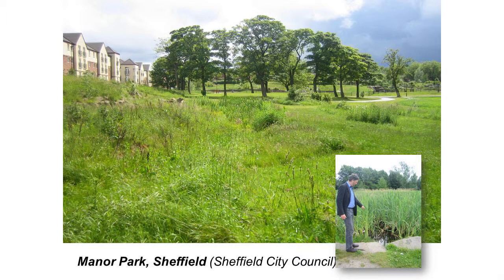It's a very dense urban area, and what they've done is taken some of the stormwater from a housing development, very standard housing development, pushed it through an open space, through a park, Manor Park, and then used that as an opportunity to regenerate the park.